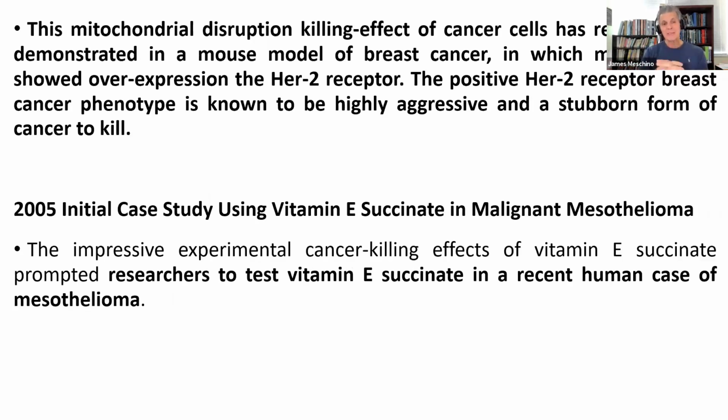So this mitochondrial disruption killing effect of cancer cells has recently been demonstrated in these mouse models of breast cancer, in which many tumors showed overexpression of the HER2 receptor. The positive HER2 receptor breast cancer phenotype is known to be highly aggressive and a stubborn form of cancer to kill.